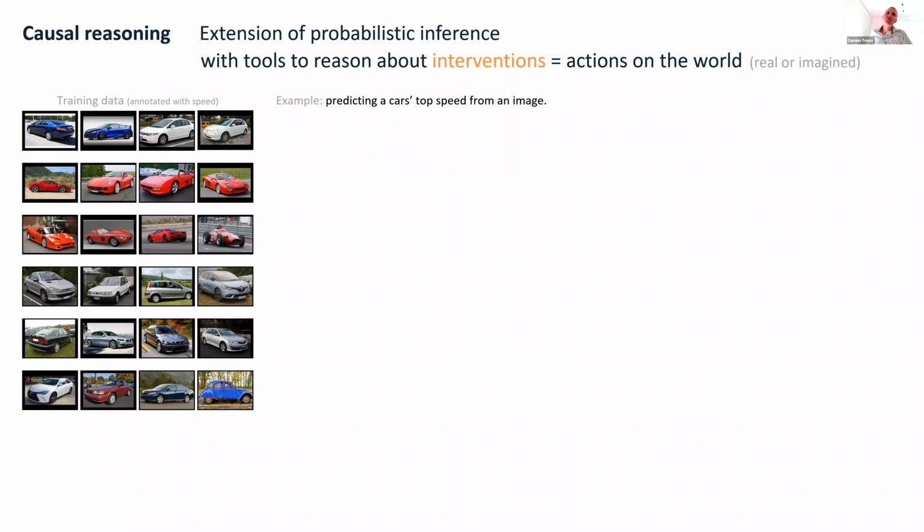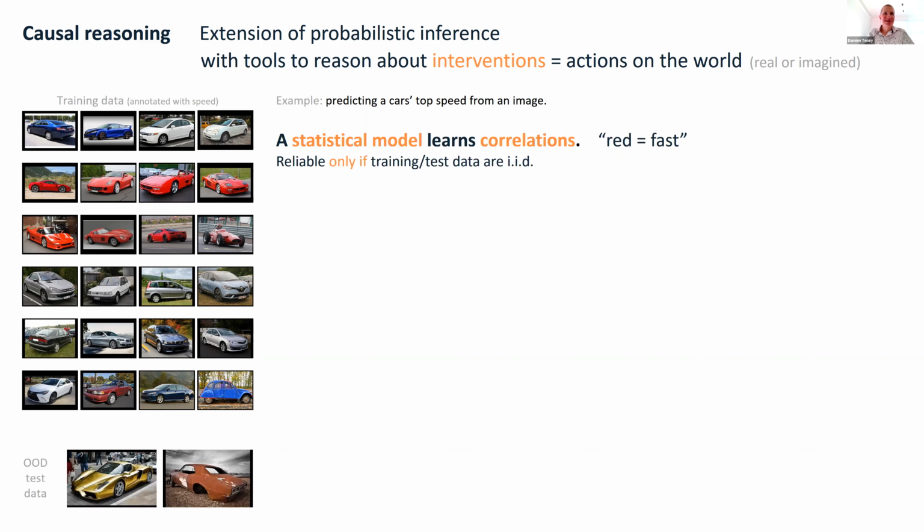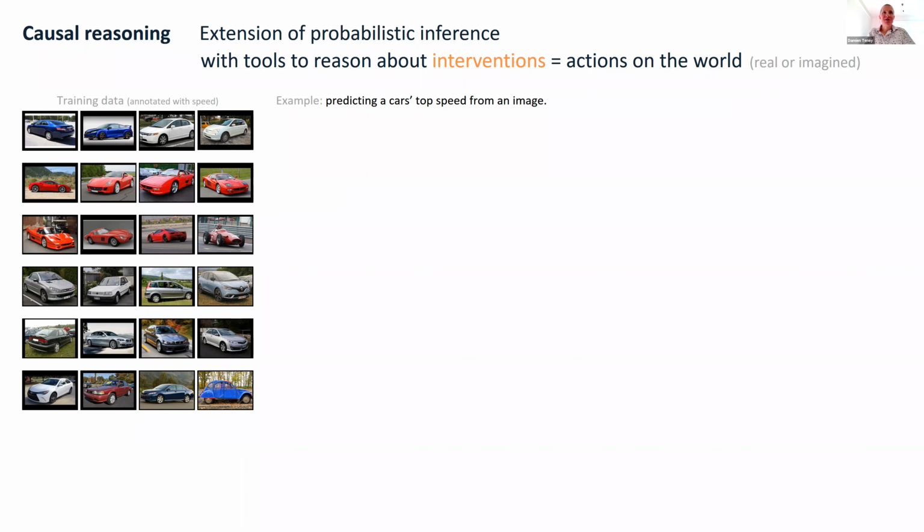Let's say we have a task in which we want to predict a car's top speed from an image. So we have a training set of images of cars. I give you some examples here. Those images have been annotated with the top speed of those cars. And you have a lot of different cars. The point is that the dataset is biased in the sense that some specific cars, like Italian Ferraris that are mostly red, are usually very fast. And sedan cars are not as fast usually. That's the kind of bias that we can expect from a natural distribution of training data.